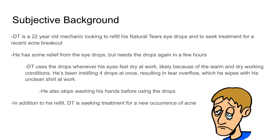He states that he uses 4 drops at once in each eye, which causes his eyes to overflow with tears, which he then wipes away with his unclean shirt. He does not wash his hands before instilling the drops. In addition to refilling his natural tear drops, he is also looking for acne treatment for his recent breakout.